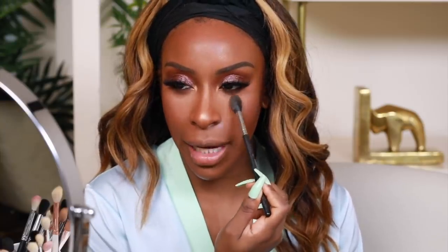We're just not. Using a small detailed powder brush, instead of dusting off the base, I'm gonna pat it into place. And if you don't load on the powder, then this step will be done right. You shouldn't have to sweep it off. You should be able to relatively leave on whatever's there.